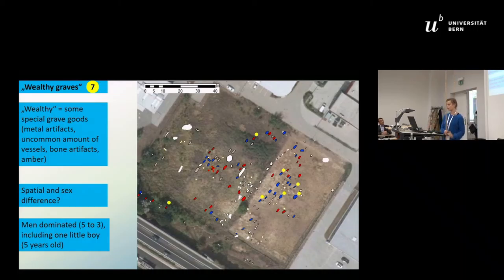As you can see on the picture, maybe the phenomenon of the wealthy graves here was connected with spatial and sex diversion, because wealthy men are concentrated here, and women are not concentrated because there are just two, here and here. But there's maybe some diversion. Men within wealthy graves dominated.